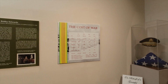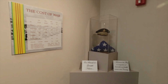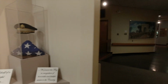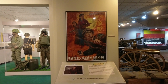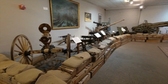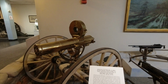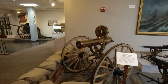Cost of war. Respect the flag. Alright, let me roll through here. Yeah, this looks pretty cool. Some artillery over here. Gatling gun, Colt's model 1883, .45 caliber.